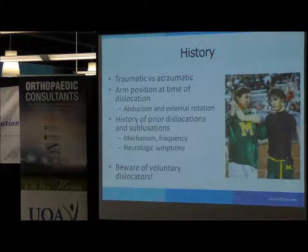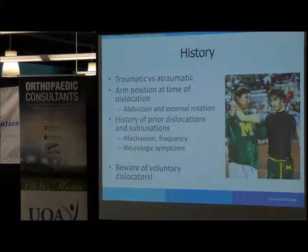We want to know the position of their arm at the time of the dislocation, because people come to my office or to the training room reduced. Were they abducted and externally rotated? That's going to be anterior. Did they fall onto an outstretched arm? That might drive them out posteriorly. You see so many players who dive back into the base, and their arms are out extended. That's generally going to be an anterior because their arm gets pushed up this way. You'd think they would slide out the back, but our offensive and defensive linemen, they're going to get pushed out the back. So you want to know the position of the arm at the time.